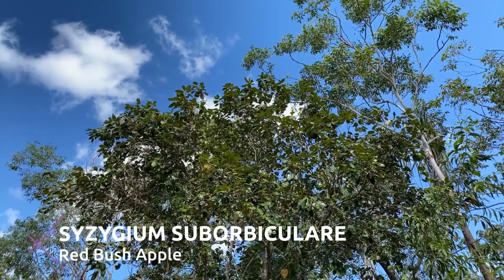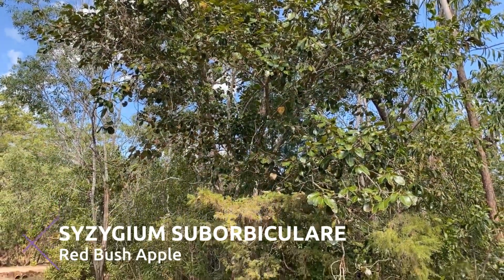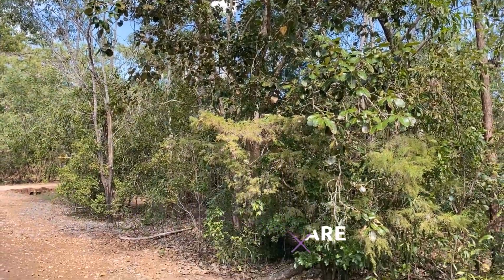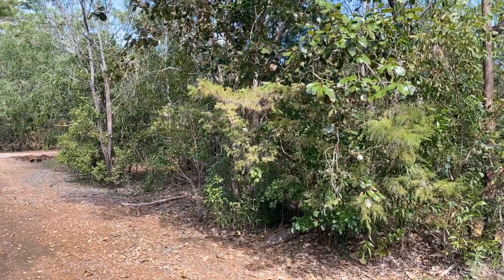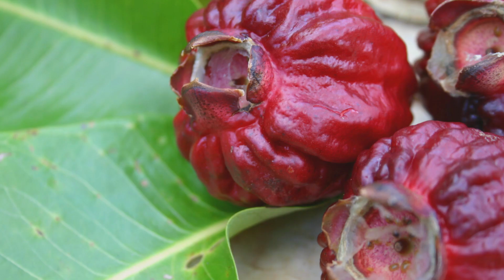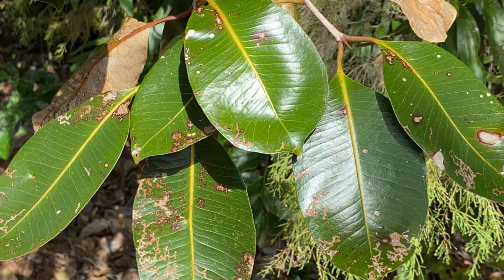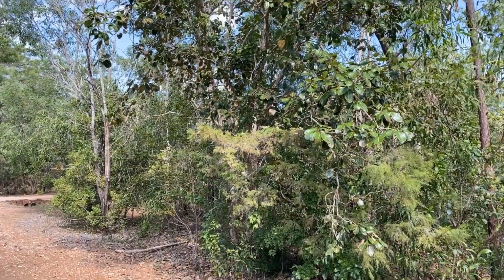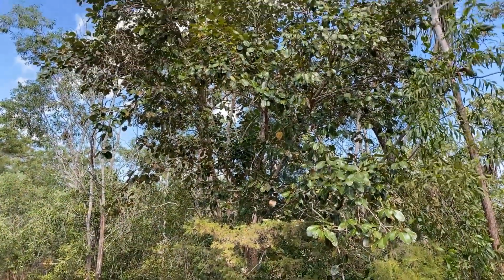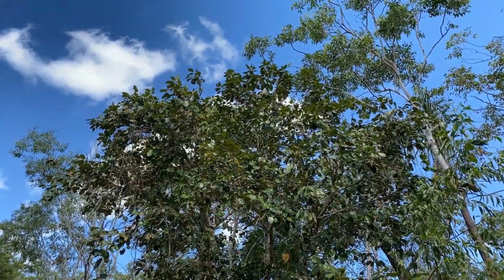This is Syzygium suborbiculaire, or more commonly known as the red bush apple. It's a large spreading tree up to 14 metres in height. It's recognisable by those thick, leathery, dark green leaves and its large red, wrinkly fruits. It's one of the major bush tucker plants of Indigenous Australians, with the fruit being eaten raw or cooked. A tea can also be brewed from the leaves, which can be applied to wounds to stop bleeding and swelling. It is one of the many bush tucker plants we cultivate here on park.